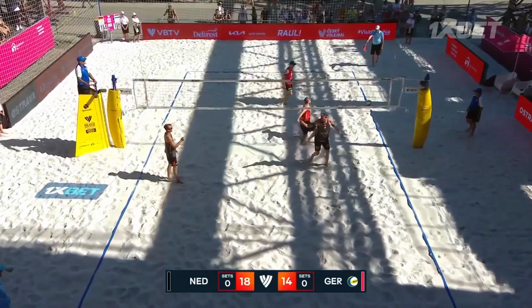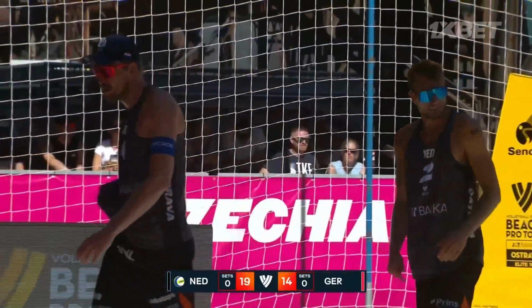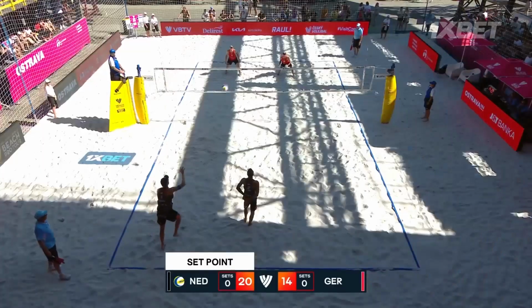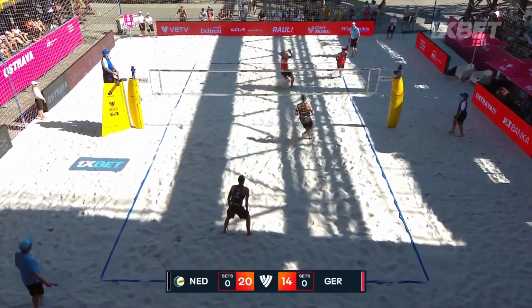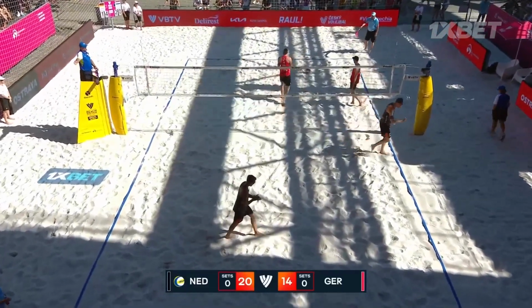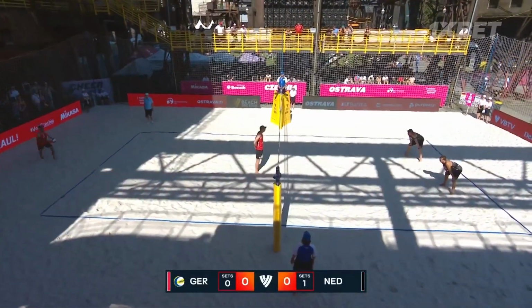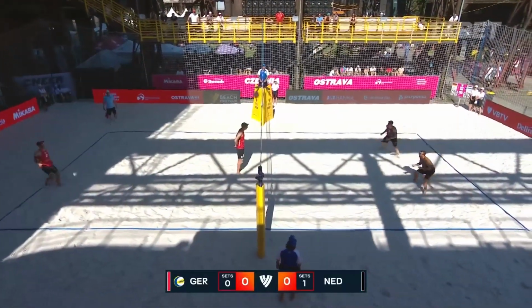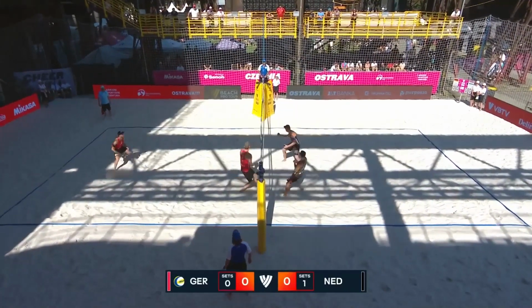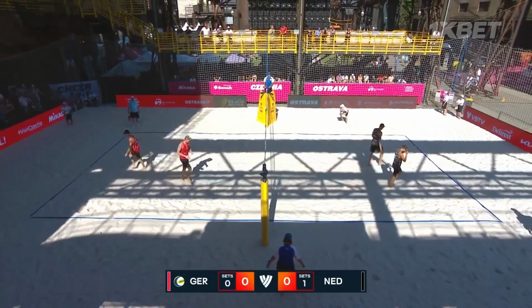They have never beaten Germany, but Boermans and de Groot, they're playing at a different level this season than they have been. The better of the two teams as far as execution. They've been the beneficiary of a couple good bounces as well, but all of that contributing to a win, 21-14. And so now Clemens Wickler, for the first time since I've been watching him play, is the target in serve receive. And so it's just such a different frame of mind as Ehlers starts to work his way into this match with a block.